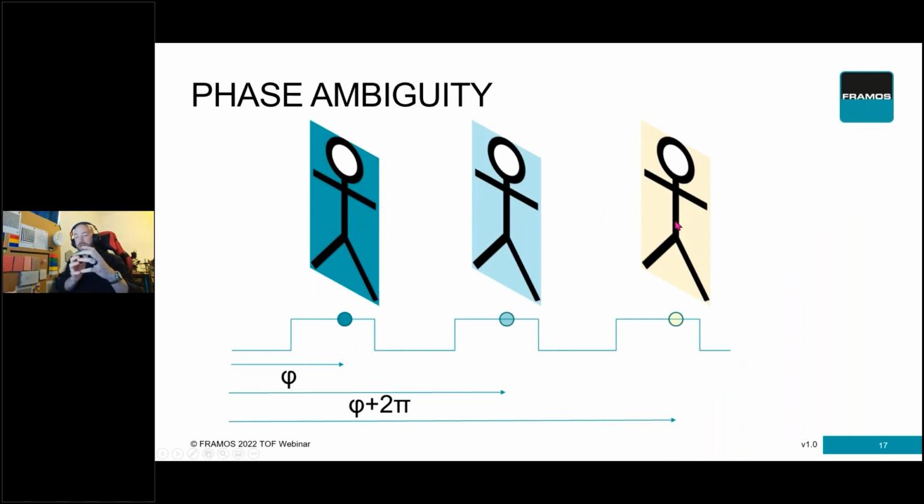Again, the result we'll ever get out of this process for phi is always going to be between 0 and 2 pi. We can't get it any higher than that. What that means is the phi measurement, in terms of the real distance, could in reality be offset by 2 pi or another 2 pi. So effectively this cycle, when I say 2 pi, is the maximum measurement distance that we have.